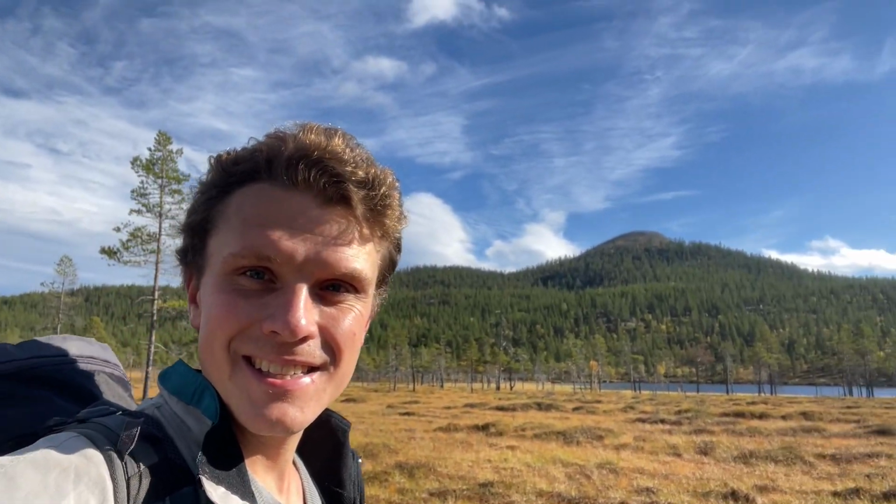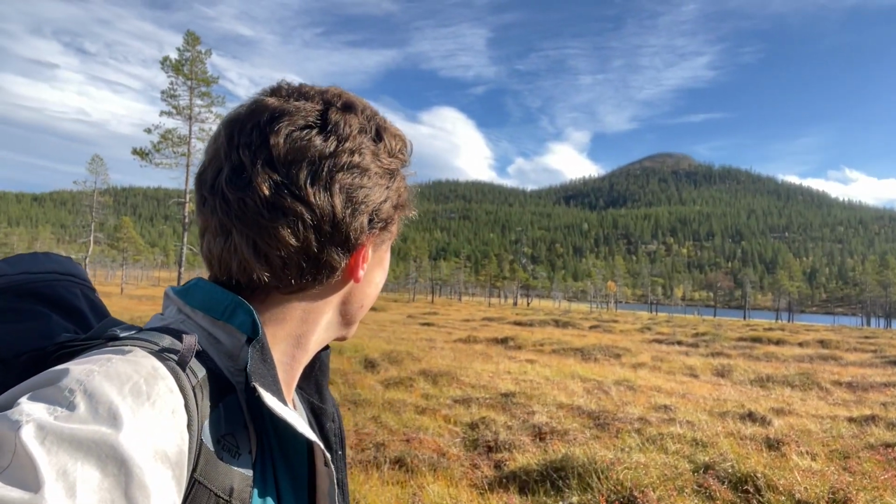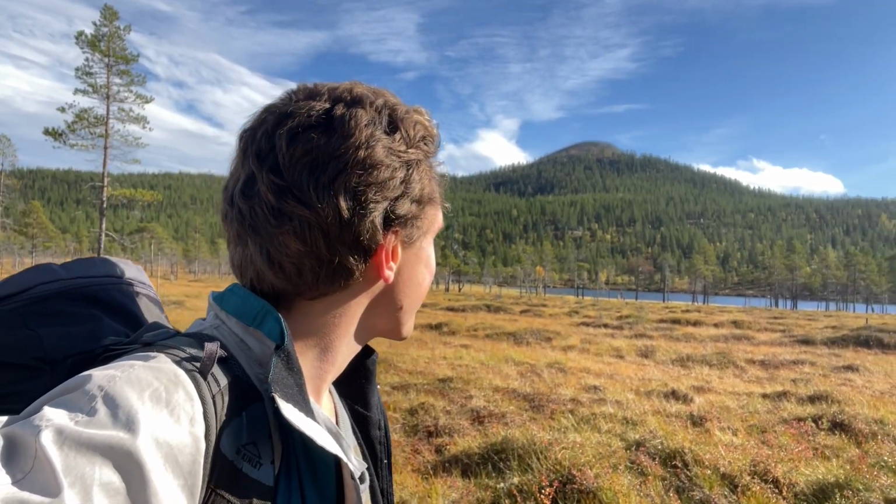Now we are at the foot of the mountain. This is at least the first top, and I think that's going to be the goal of this journey. And from there we should have a view of the entire area. Now it's across a little stream here. It's so quiet here. It's just the wind. It's really a perfect autumn day.